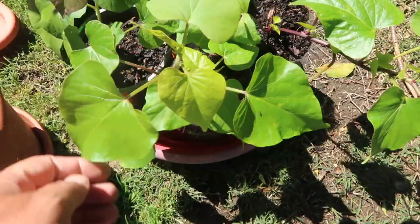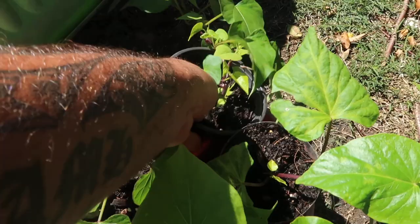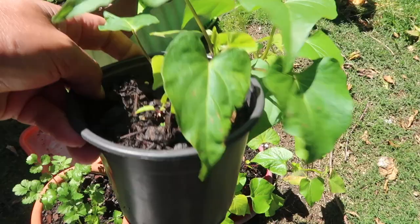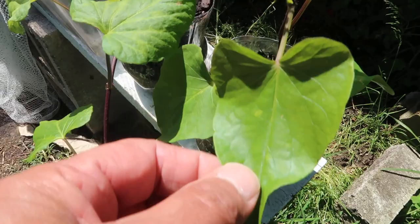Here we have our kūmara we're going to plant today. Got about 8, so these are ready to plant. Look, check that out, awesome. Some there, and a couple up here. So I'll plant this as well, and this one. They've actually been really enjoying the rain. Kūmara.